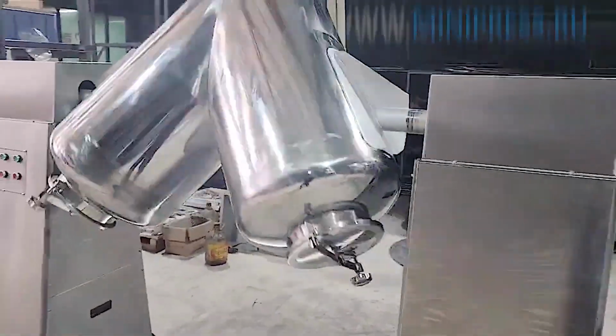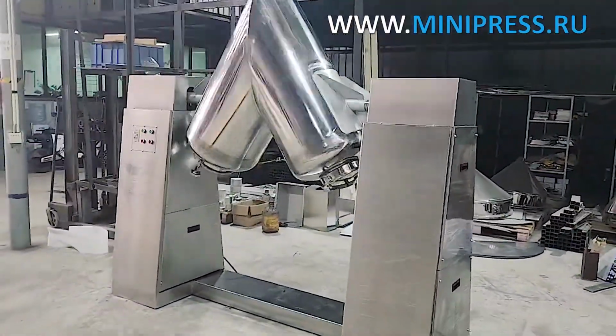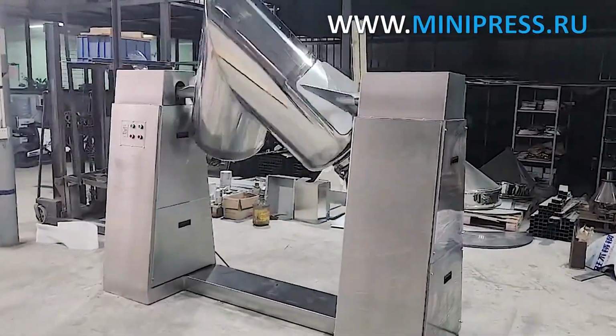We provide detailed instructions for setting up the powder mixer. Prior to shipment to the customer, the mixer is inspected and tested at the factory. Complete set and working order is guaranteed.